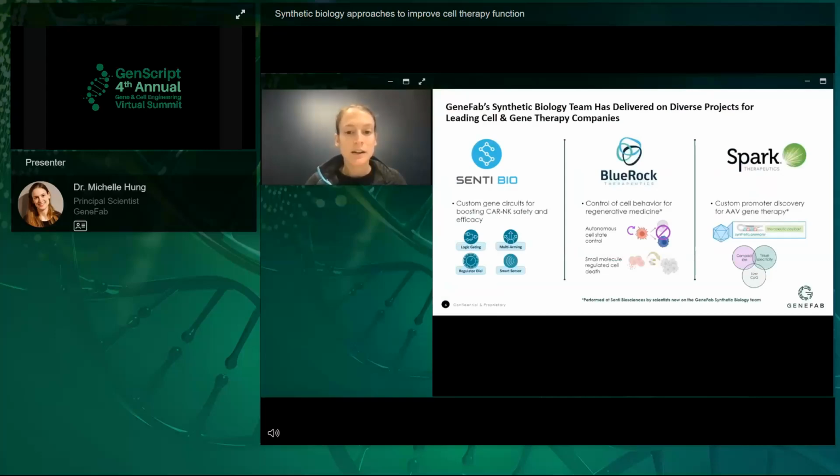And to demonstrate our success in doing projects like this, we'll talk about GeneFab's previous ability to deliver on various collaborative projects. GeneFab's synthetic biology team has delivered on diverse projects for leading cell and gene therapy companies. A lot of this work was done when the scientists at GeneFab were a part of Senti Biosciences. We've now split from Senti Biosciences and are the synthetic biology team at GeneFab.